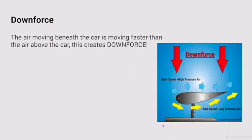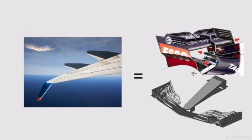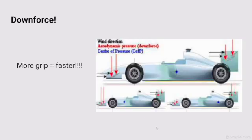The air moving beneath the car is moving faster than the air above the car. This creates downforce. The wings are shaped upside down, thus producing a downforce instead of a lift. Downforce in an F1 car is essentially a negative lift. This is also why F1 drivers are sometimes called pilots. The large rear wing creates downforce, meaning it pulls the car back to the ground to overall increase grip levels. This is the reason that F1 cars look like they are super glued to the track surface. More grip means you can go faster.